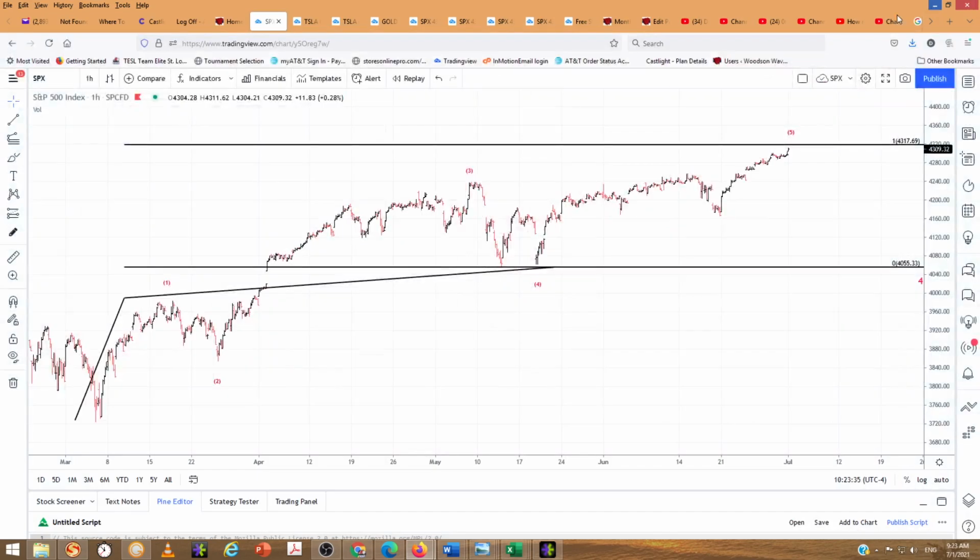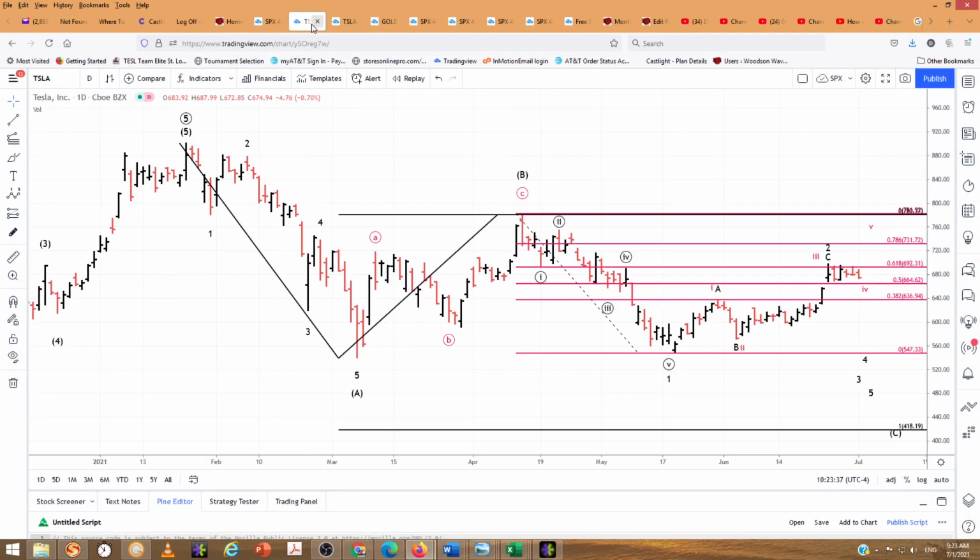Okay, that's it with the S&P. I want to move on to Tesla. There's several different wave counts here with Tesla. We're looking at a daily chart. We're looking at the January high of 900, and then we have 5 waves down for wave A into the March 5th low. That date should ring a bell because we had a March 4 low in the S&P. Okay, that's A down. You can see in the black parentheses that's A down, B up into the April 14th high. And then we have another 5 waves down into here, into the May 19 low, and then a move up.